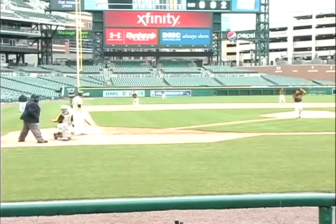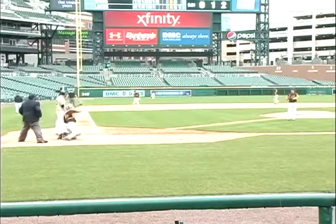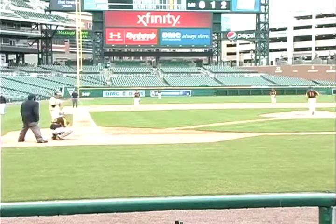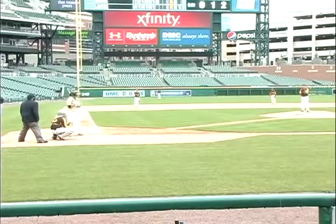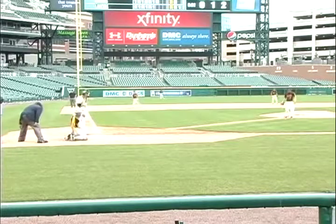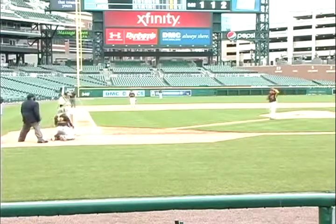Number 25 fouls it off. So Matt Haukemeyer stepping in, number 25. He's a bit of a big boy, rocking 25, Mark Teixeira style. Outfielder, third base, DH, I think. Junior.